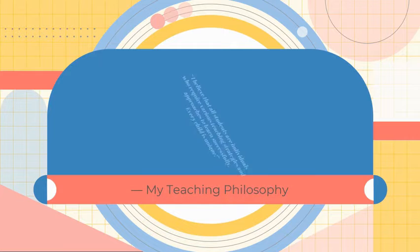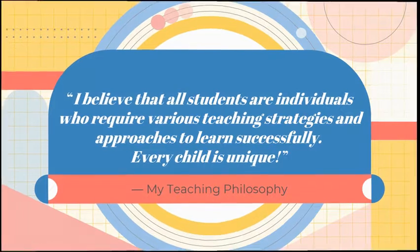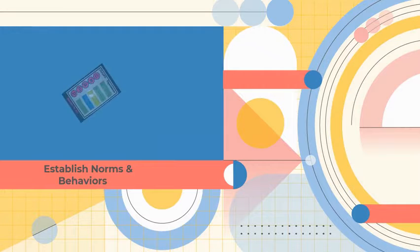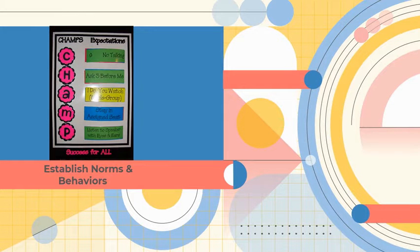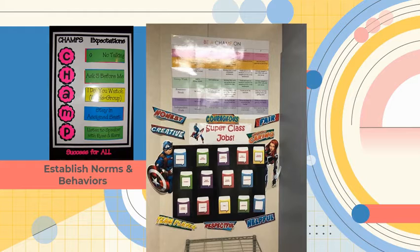My teaching philosophy. I believe that all students are individuals who require various teaching strategies and approaches to learn successfully. Every child is unique. I establish norms and behaviors as a part of my philosophy, using CHAMPS and assigning class jobs and helping students to understand that everyone has a role in our classroom.